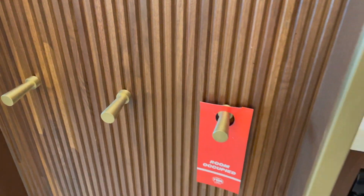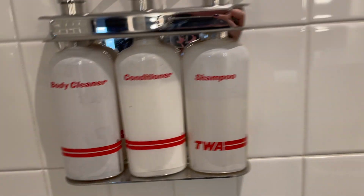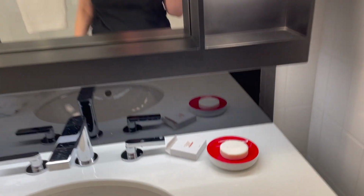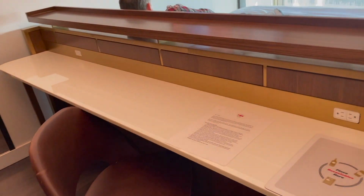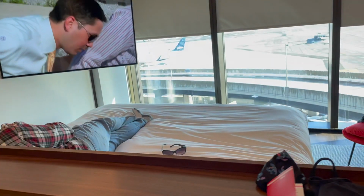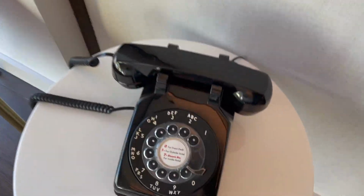I'm guessing things you can put your coat on and hangers. And the bathroom is really cute. You have your TWA hotel towels and conditioner and shampoo. It's a pretty decent shower too. It's really big. Big, huge mirror, hello. And you have even TWA soap. Plenty of towels. And then you come out here, you have a little desk area and some health and safety guidelines down here. Our big humongous bed, an actual working rotary phone right there.